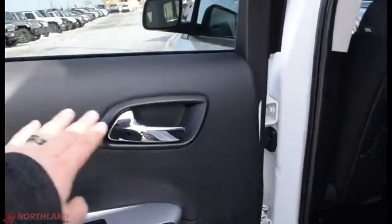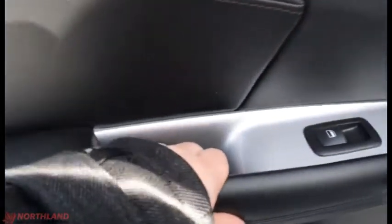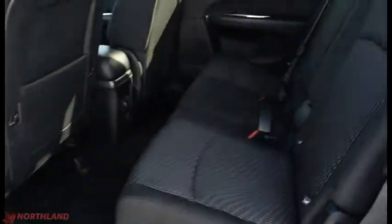Okay, let's check out the back here. Open this up. On the door you got your handle, control over your windows, a handle here, and some storage. It looks awesome back here as well. Same material as the front. Very comfortable. You can fold this down. You got an armrest with some cup holders. You have a plug-in just over there, and you have some extra storage just underneath here.